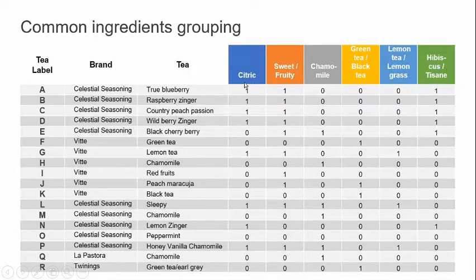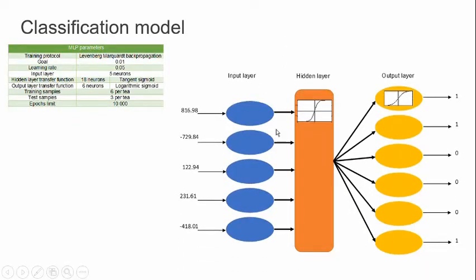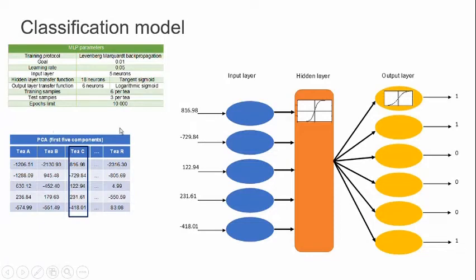Here we look at how the information was modeled. For the classification model, a multilayer perceptron was used with 5 neurons in the input layer, 18 neurons in the hidden layer with tangent sigmoid transfer function, and 6 neurons in the output layer with logarithmic sigmoid transfer function. The training protocol was Levenberg-Marquardt backpropagation. The goal was 0.01 and the learning rate was 0.05. Perceptron input data corresponds to the 5 PCA components for each sample.